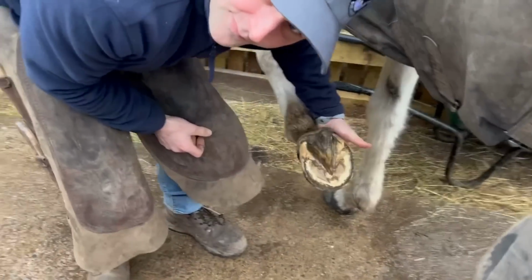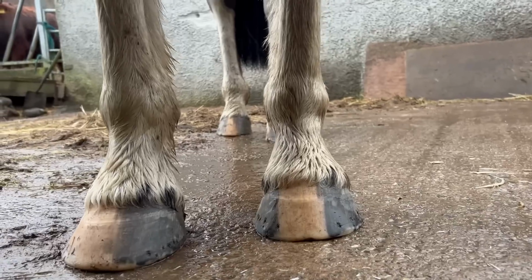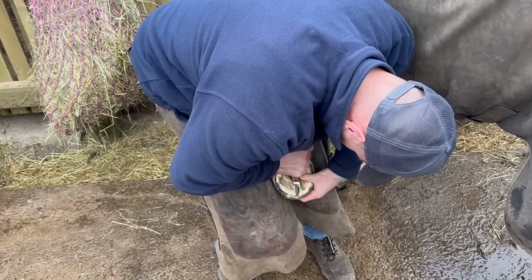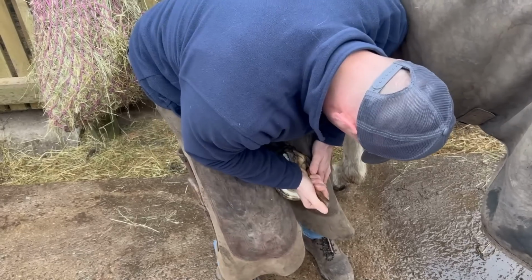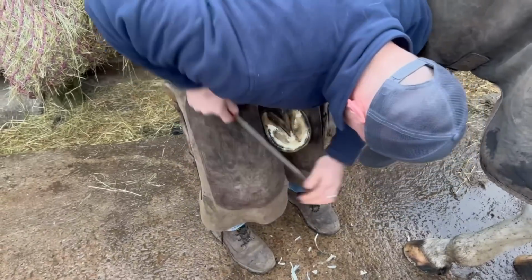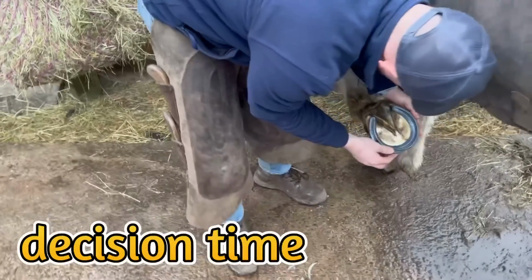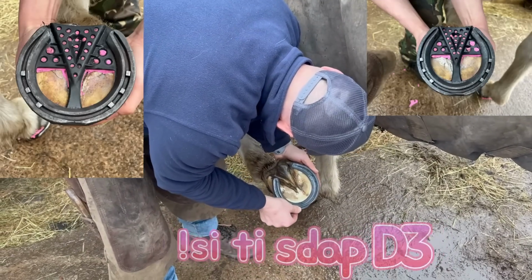What's this one's name? Alfie. Capture angles of the feet and stuff like that. Pad.